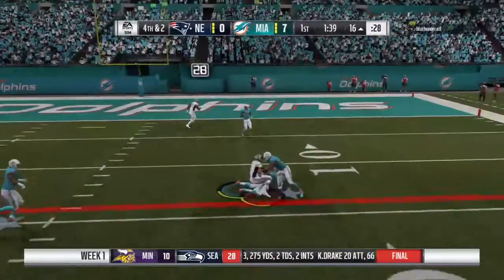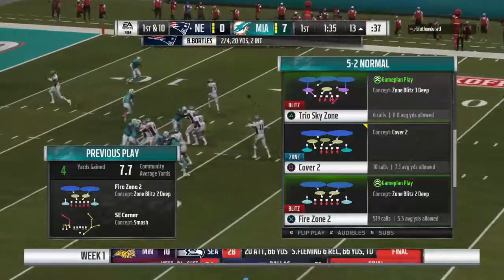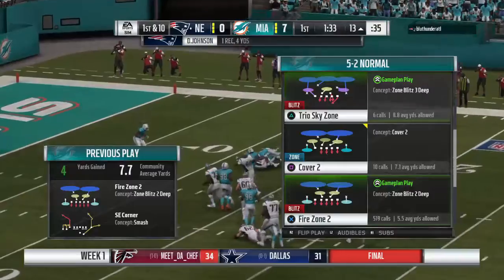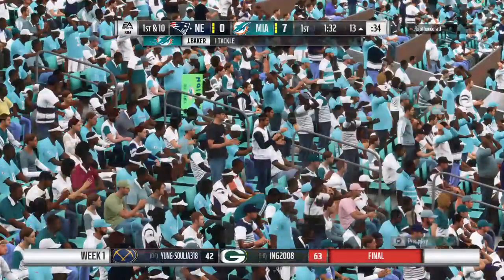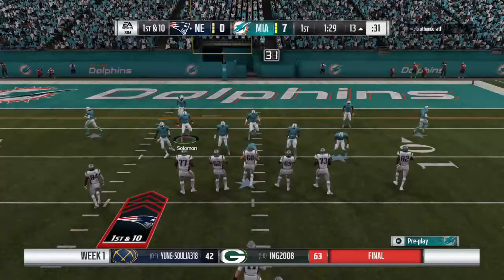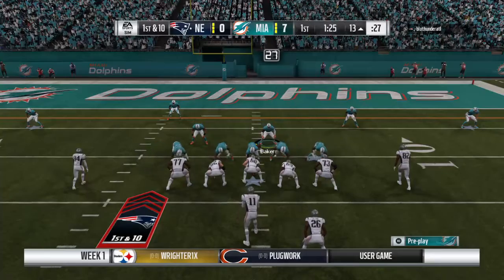Bortles to throw for it on 4th down. This is Johnson. He's got it, and he takes it down to the 13 and picks up the first. Well, they deemed it 4-down territory, and they got 4 yards to pick up the first. The 4th down run successful. Now they look to pay it off on 1st down.